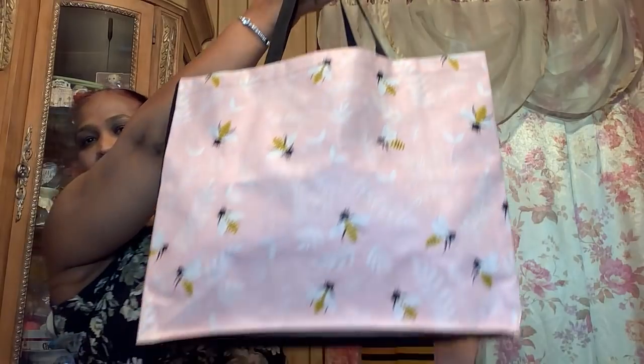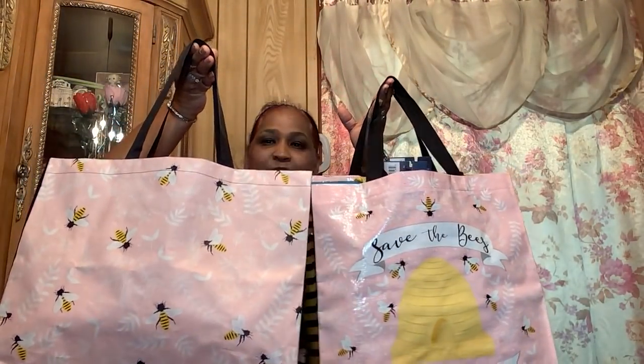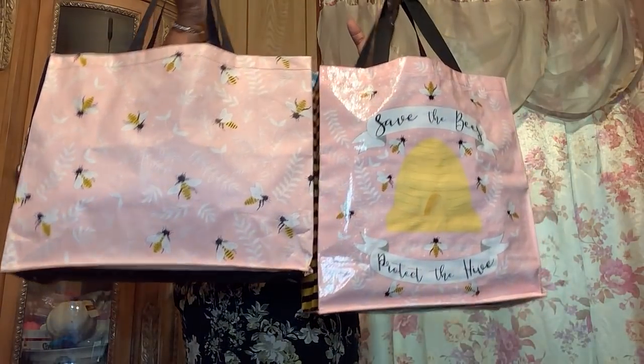I wanted to show you guys, this is the other one. I don't know which one I like better because I love both of them. This is the other one that we hauled before, and this is this one. Put them together, I don't know which one I love the most, but they're bees and I absolutely love them.